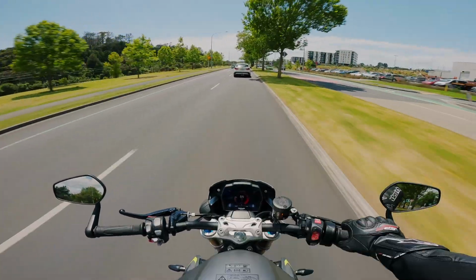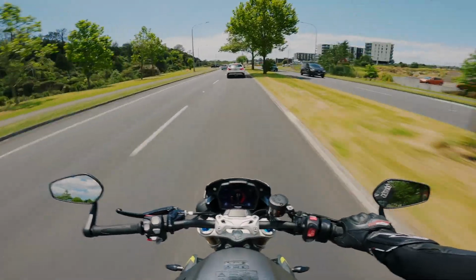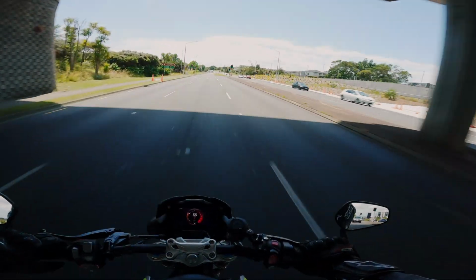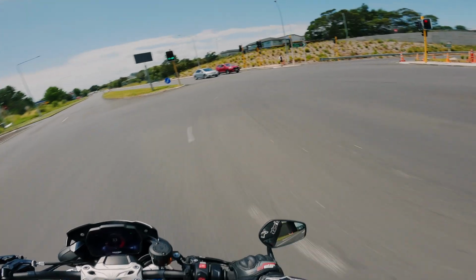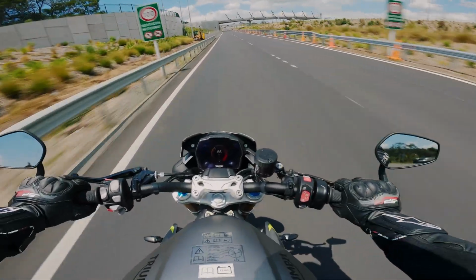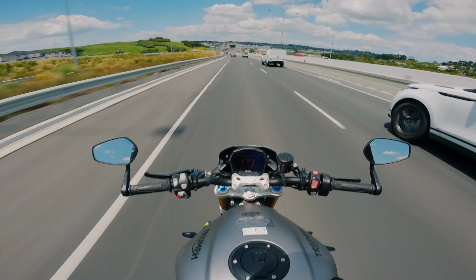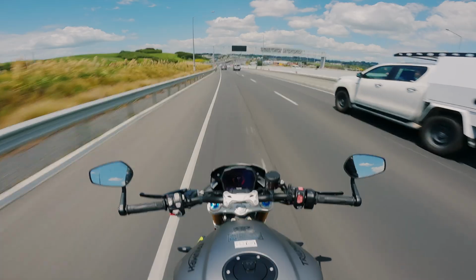It goes like stink, it handles really well. It's on the firmer side of suspension, but I don't have a problem with it. I think it's a great bike. I think it's great value. Well, great value is probably stretching because the MT-09 is great value. This is a well-priced premium super naked. And that's pretty much my thoughts on it. The Triumph Speed Triple RS, I like it. I would definitely own one of these if I wanted something a little bit calmer than my TUONO V4.